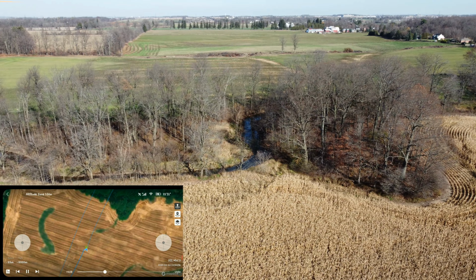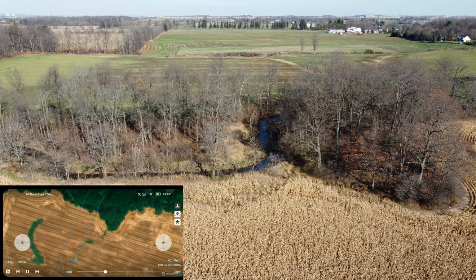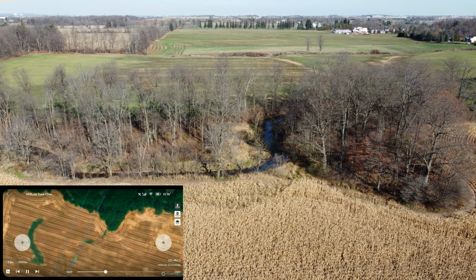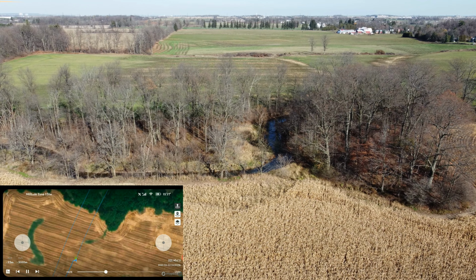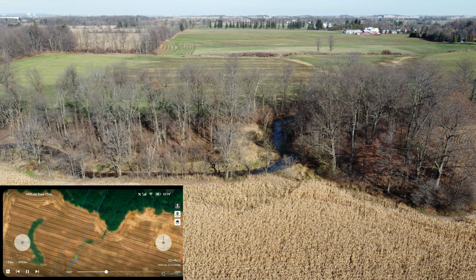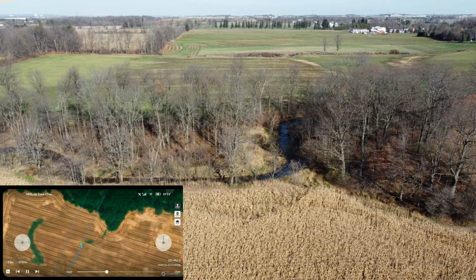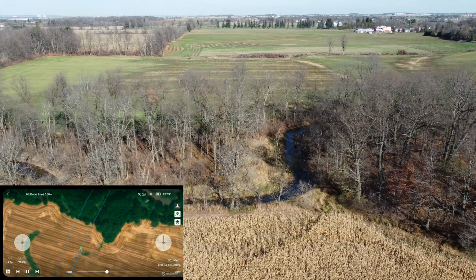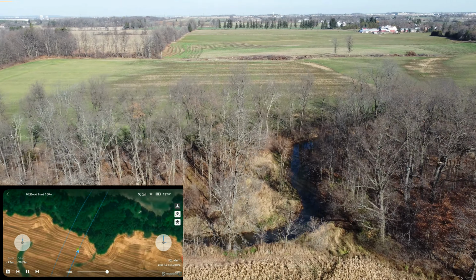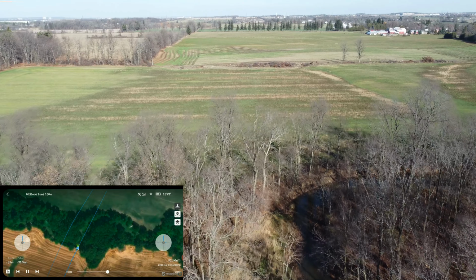Oh, here's where he was saying where he hit the 2,000 foot limit. So he's just quickly going to go into his settings and fix that, because obviously that's not ideal. And I don't know what the future holds for these drones, but I think DJI really hit it out of the park on this one.